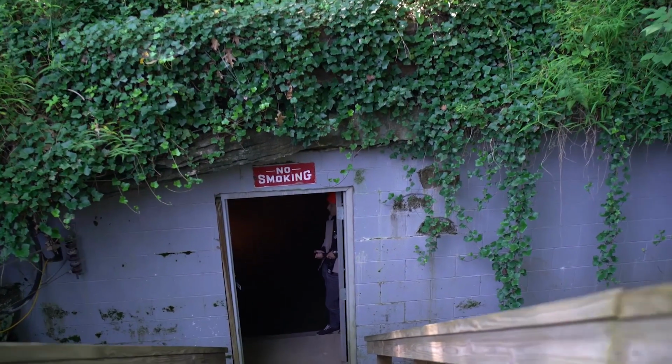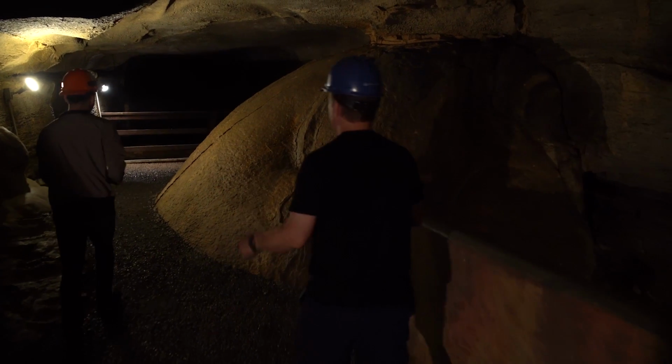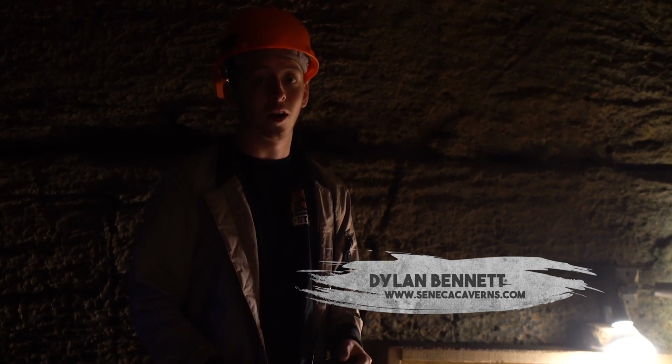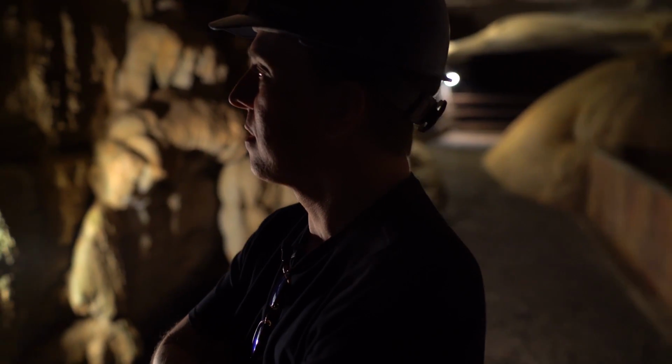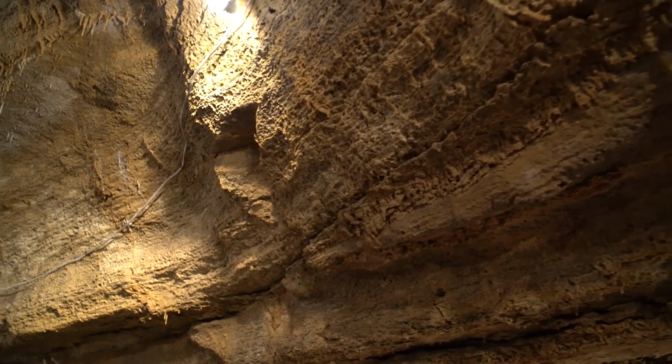When we arrived, we grabbed our safety equipment and then our guide Dylan led us below. Bats. You're probably not gonna see a bat here in this cave, but on the off chance that you do, just leave them alone. They'll leave you alone. They are a federally protected species, so we do have to watch out for those little guys.